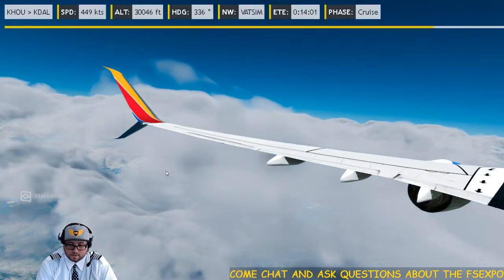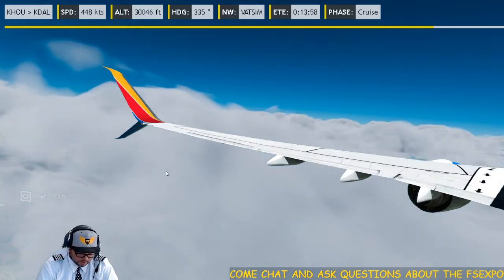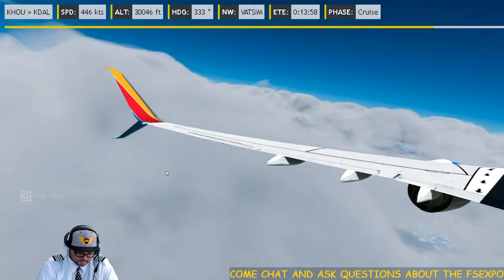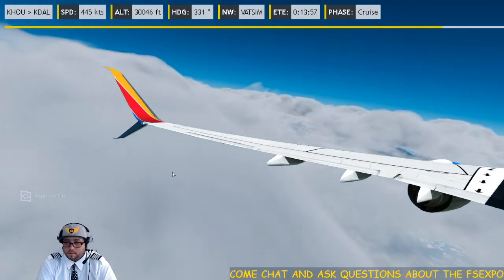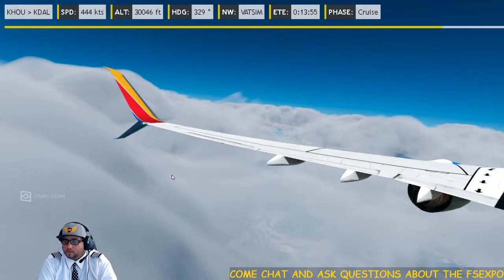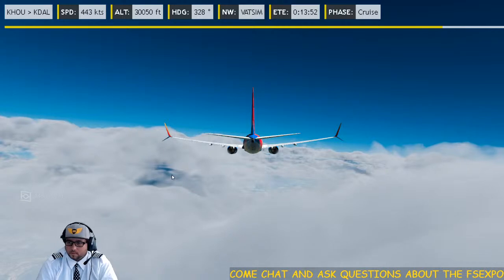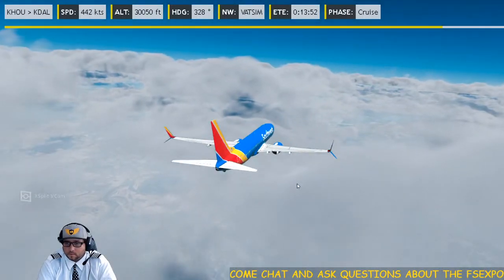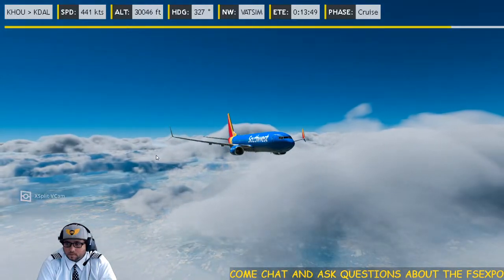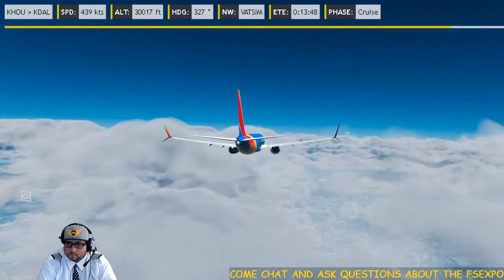Alright, we got our fasten seatbelt signs back on. We're going to be starting our descent here momentarily into Dallas Love Field. Just like I said, pretty short, quick hop. And enhanced skyscapes has made things look so much better.